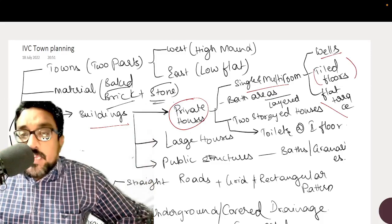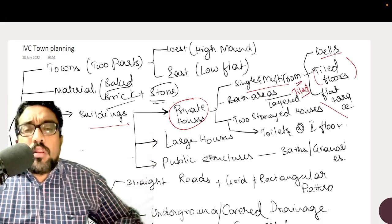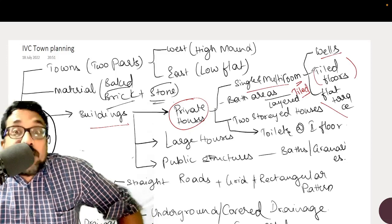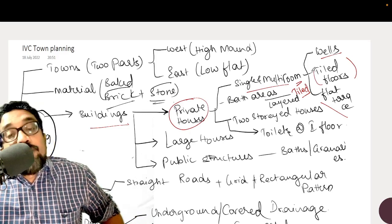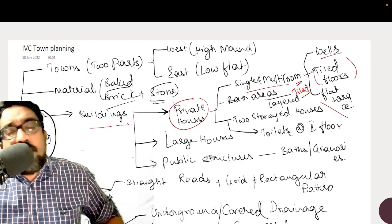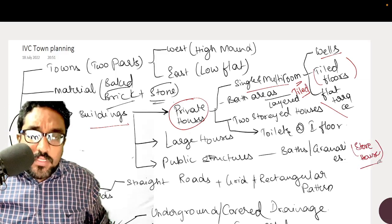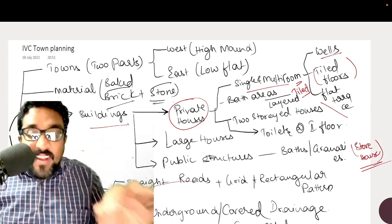Now all the bath areas are layered. They are also tiled very clearly, mainly to avoid water damage to the floor. There are some evidences of even two-storied houses with toilets even at second floor. Now that's a remarkably bigger achievement for a civilization of 3300 BC. Some houses are large houses. There are also public structures like great bath or granaries. Granaries means basically storehouses.